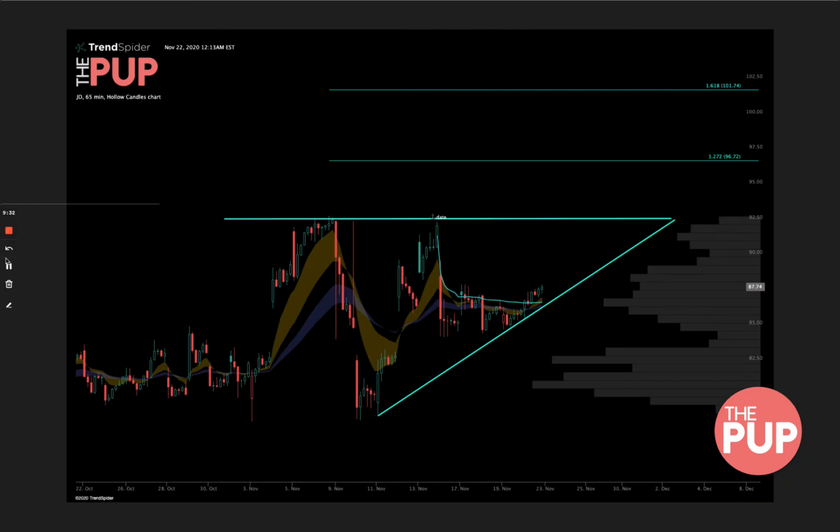Next up is JD. I did an interesting post on JD. This is the 65-minute chart. It had an island bearish reversal here. So gap up, rounded top, gap down, right? That's a bearish island reversal. But right after that, it had a bullish island reversal.